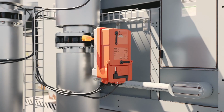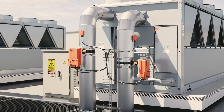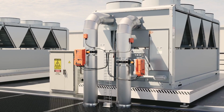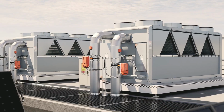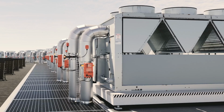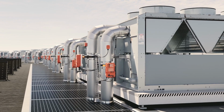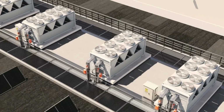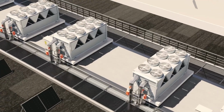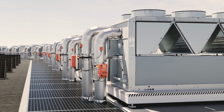A water-cooled chiller operates for more than 8,000 hours a year. With electricity costs of approximately 20 cents per kilowatt hour and a coefficient of performance of 5, this adds up to more than $100,000 or euros per year. If you have 10 or more chillers installed, the total annual energy costs exceed $1 million or euros.